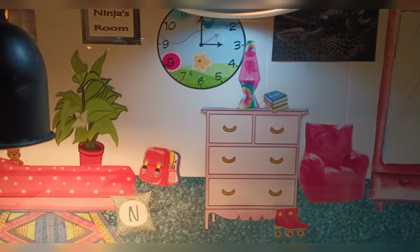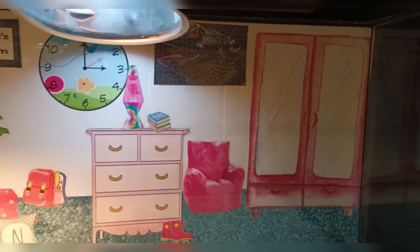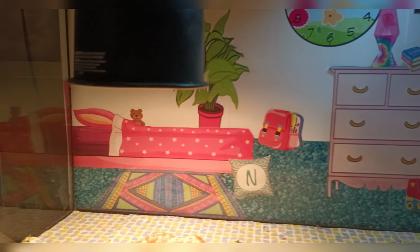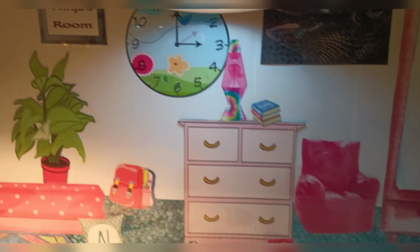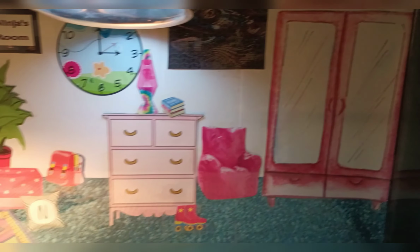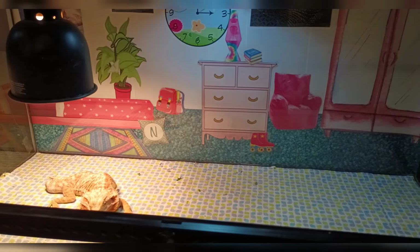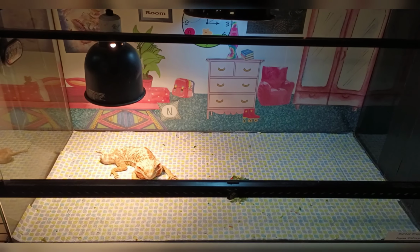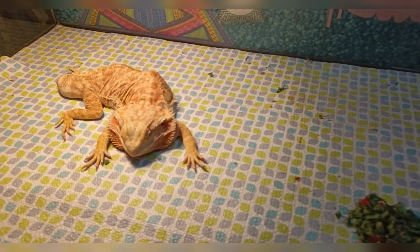Big shout out to Nancy Pendergrass. She is a good dear friend, and she made this beautiful backdrop for Ninja. It has some pictures there on the wall of a bearded dragon and a cat, and says Ninja's room, little clock, and she tried to make a little backdrop to kind of bring some life to Ninja's enclosure, and I do really appreciate that. But that is my beautiful little girl Ninja, and I did not name her.